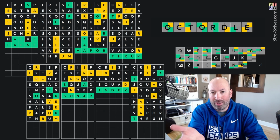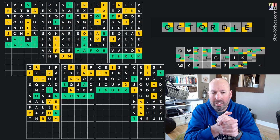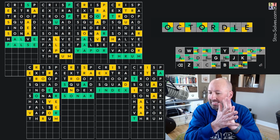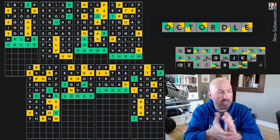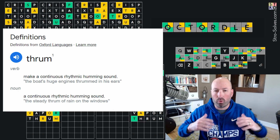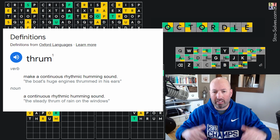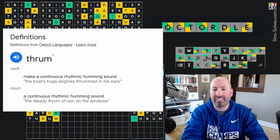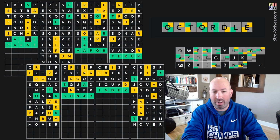Oh, and by the way, for those that maybe don't know the word thrum, because that is a bit of an unusual word, this is one that I don't entirely know the definition of, but again, I kind of know it in context. Like a bird could thrum its wings. It's like a repetitive kind of noise. I don't really know, but something like that. Oh, and we did get the M. Okay, so it's either vomer or mover, so it's gotta be mover.